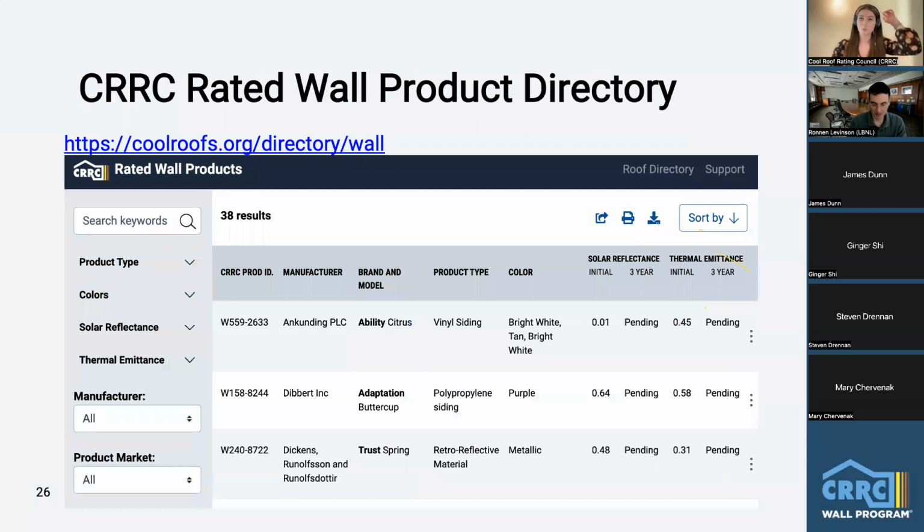So speaking of the wall rated products directory, you can see a mock-up of the directory on screen. Our wall directory is coming soon. It is not currently live online. The example here is from our staging database, which is fully operational and ready to be launched. We are just waiting until we have our first approved rated product data to publish.